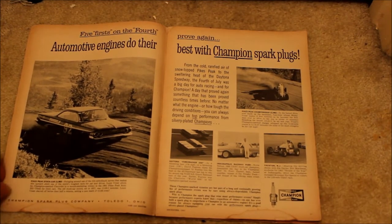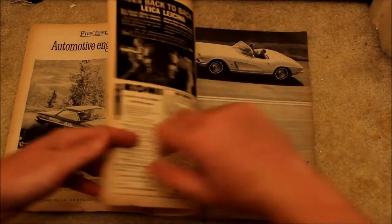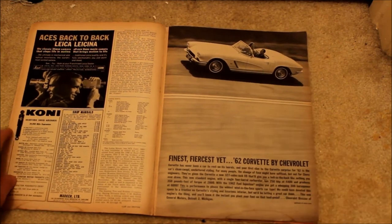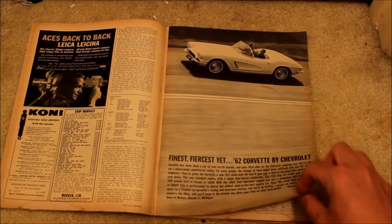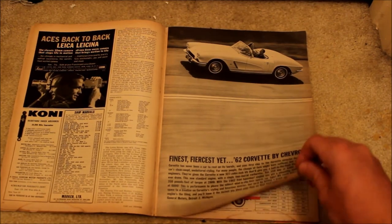Pike's Peak. Oh man, that's when they still had the dirt track. That's when it took actual guts to go on there. You have to be crazy. Shocks. Great back then, great now. That's what the price was. This Juno advertisement doesn't say anything about pricing.